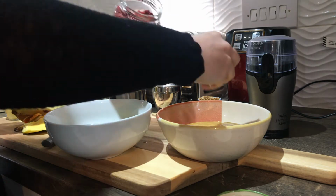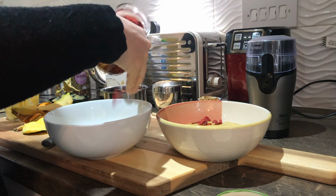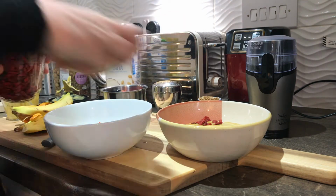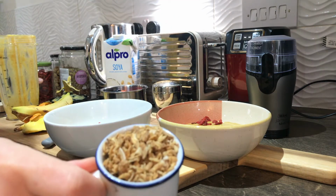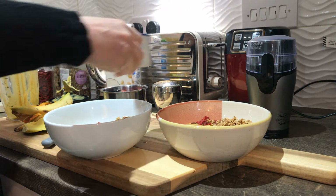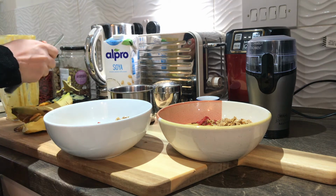Then I sprinkle with whatever I have at hand. So I like some goji berries. They're also very antioxidant. As you've noticed, I try to give everything my brain needs to study through the day. Then some granola, also sugar-free if I can, and of course all my red berries that I've just prepared before.